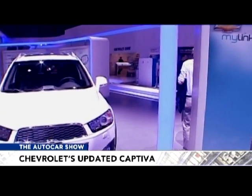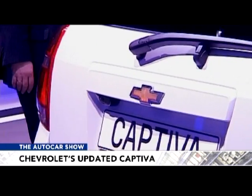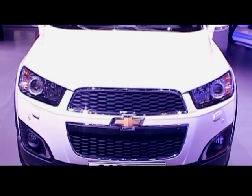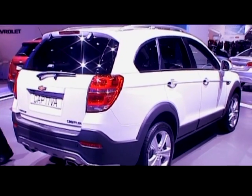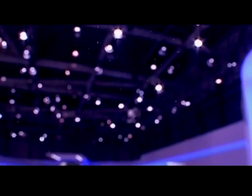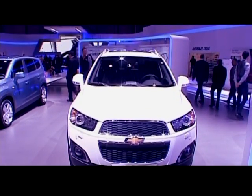Chevrolet also had an update at their stall. The Captiva has had a mild makeover. It now features restyled fog lamps and new bumpers and grille. The most notable design change is at the rear. That's the new tail lamps. The Captiva also offers keyless entry and start now. When and if this update comes to India is not known yet.